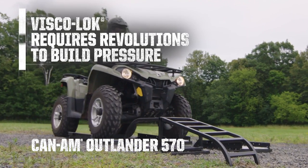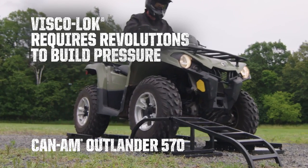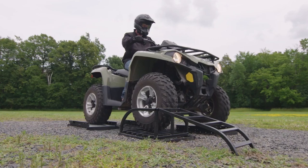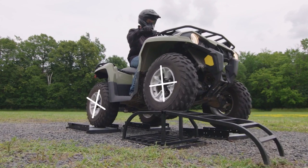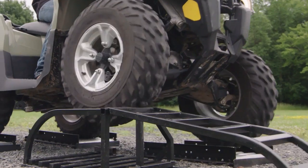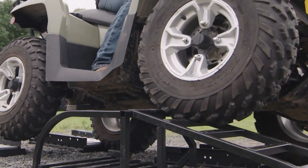The Outlander's Visco lock system does not immediately climb over the obstacle. Watch as the front wheel spins freely until the system builds up enough pressure to send power to the wheel that's stuck. Sometimes it's faster, sometimes it's slower, but it's always less predictable.